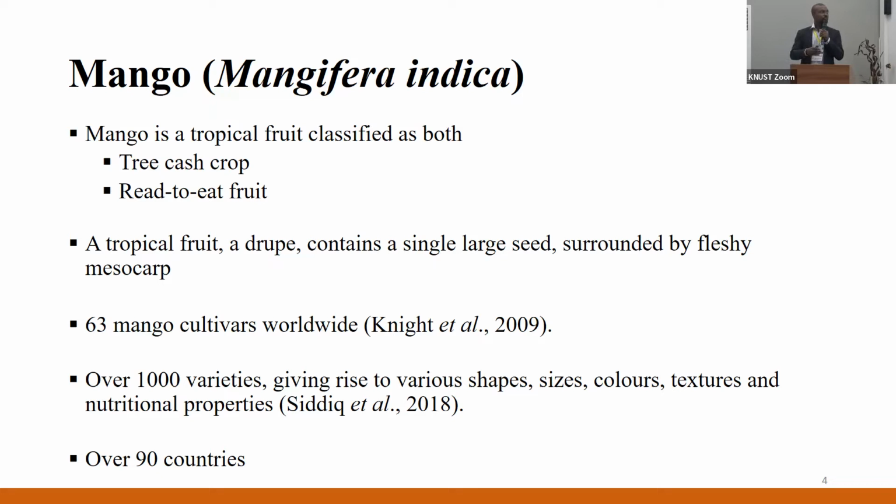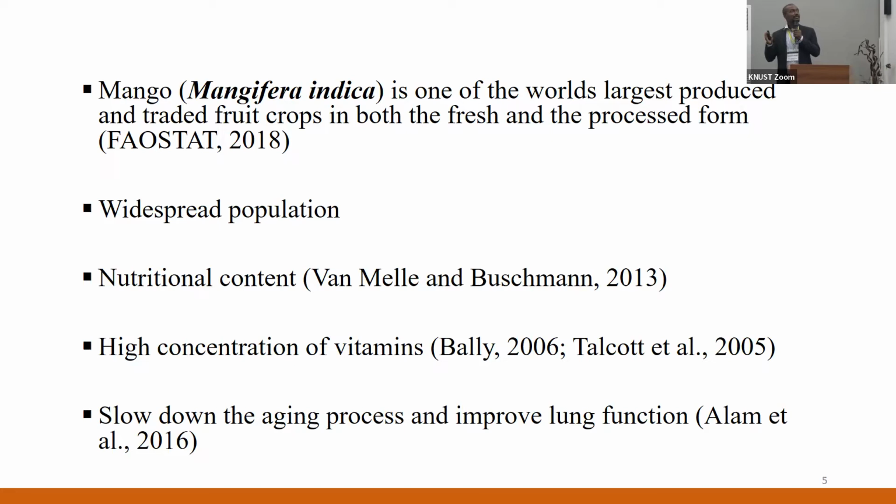Currently, there are over 1,000 varieties. That is why we have all these different shapes, sizes, and colors that you see around. It's the world's largest produced as well as traded fruit crop, both in the fresh form as well as the processed form. I think most of us here are used to just chewing it in the fresh form, but there's a lot more we can do with mango, as well as the tree and the bark itself.